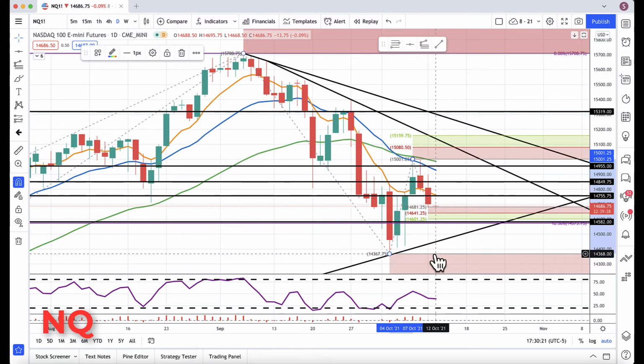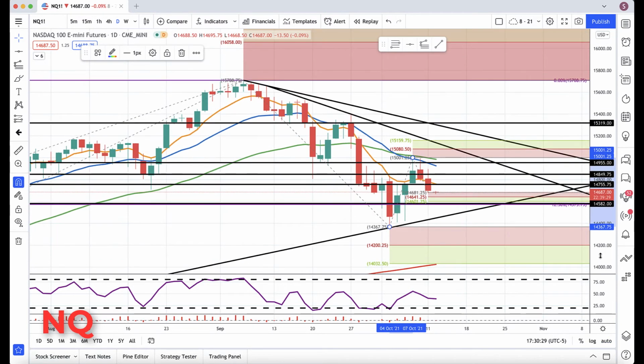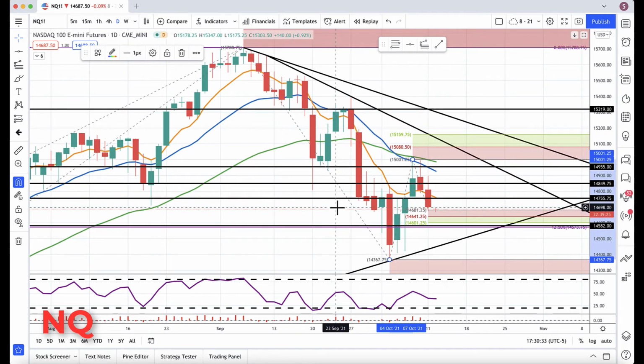But intraday, if we had major selling pressure, 14,367.75 is key. And then below that, just to list off the prices, I'm at 14,200, 14,032 area. That sums up, but again, it's still in bearish mode on the daily basis and the 4-hour basis.